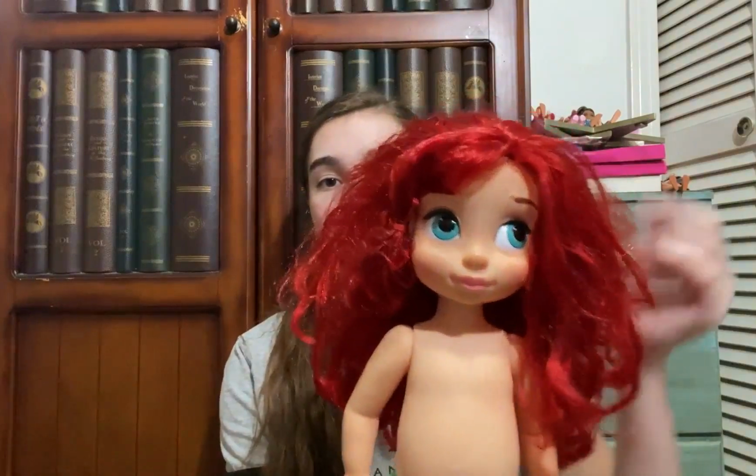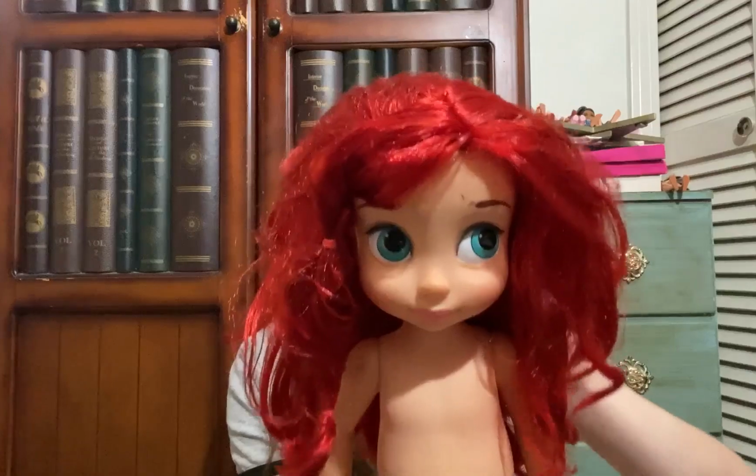She's very, very cute. She doesn't have any of her stuff, which did make me hesitate to get her, but whenever I see an animator, I jump, so very, very exciting. She was also $3.99, which doesn't make a ton of sense to me because she didn't have clothes or shoes, but still, pretty good deal for this girl.